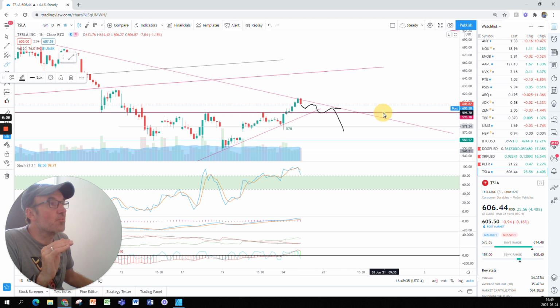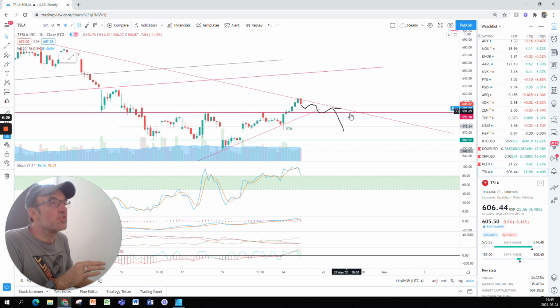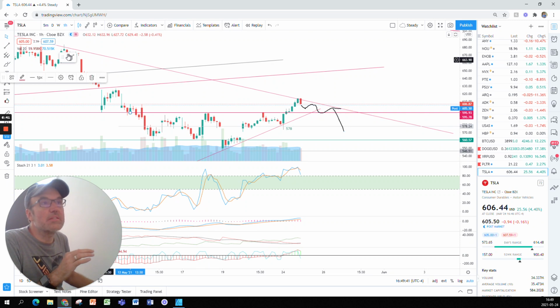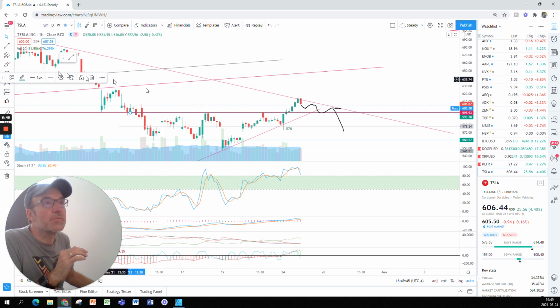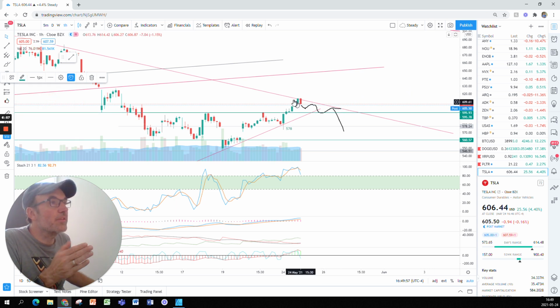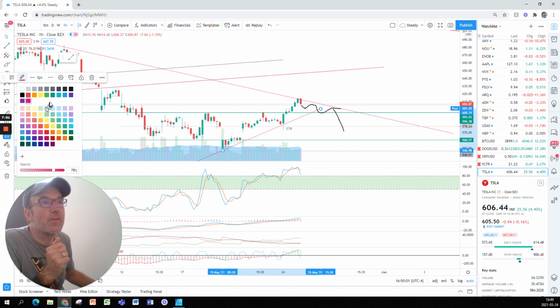I should put it as support. I'm gonna just change mode here. So this is now support. I sometimes forget to change colors because sometimes things stay the same for so long that we take them for granted. So this is green, this is support, and we still have resistance, and this here is also support.